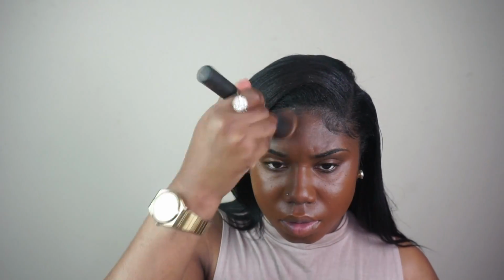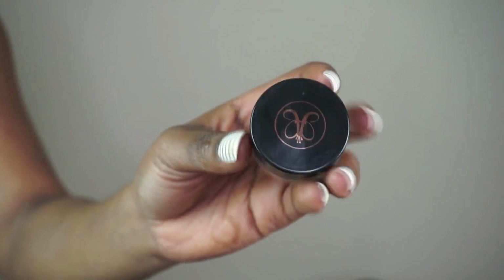And I'm buffing that out with this Real Techniques foundation brush. After I use the brush, I like to go back in with the damp sponge and just go over all of my face to get rid of some more of the product. Now taking what seems like everyone's holy grail product, and I'm just going to fill in my brows.